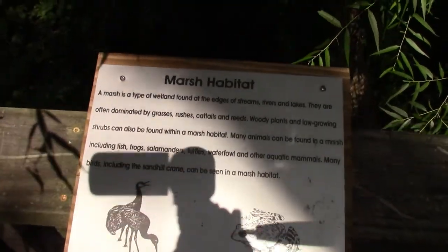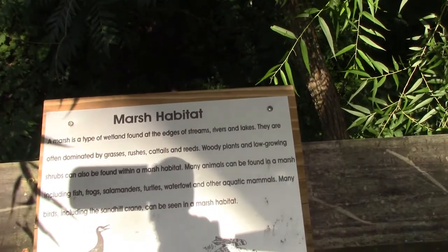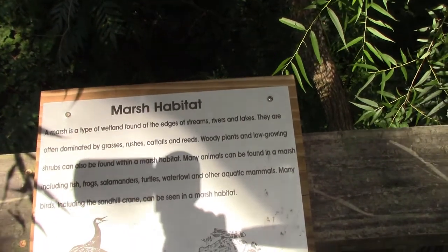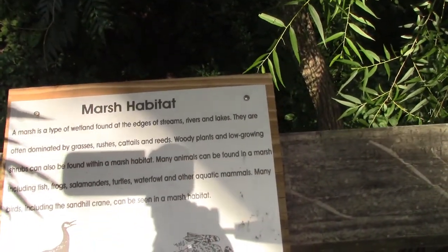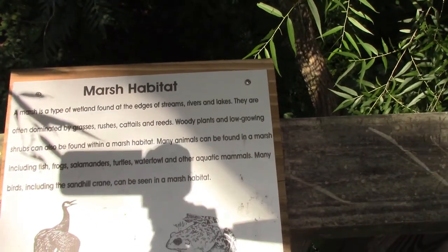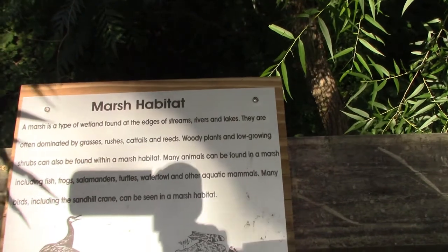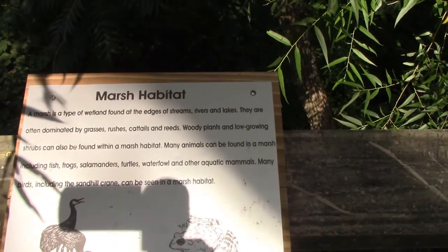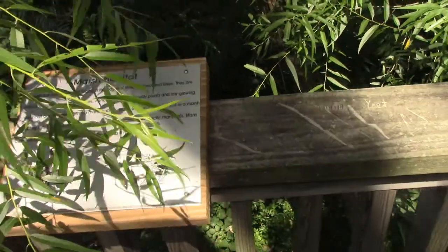I don't know if I can even see this on the screen, but a marsh is a type of wetland found at the edges of streams, rivers, and lakes. They are often dominated by grasses, rushes, cattails, and reeds. Woody plants and low-growing shrubs can also be found within a marsh habitat. Many animals can be found in a marsh, including fish, frogs, salamanders, turtles, waterfowl, and other aquatic mammals. Many birds, including the sandhill crane, can be seen in a marsh habitat. Oh, cool.